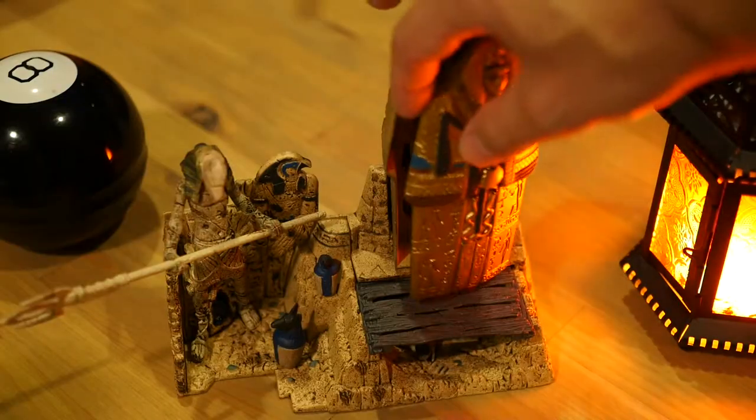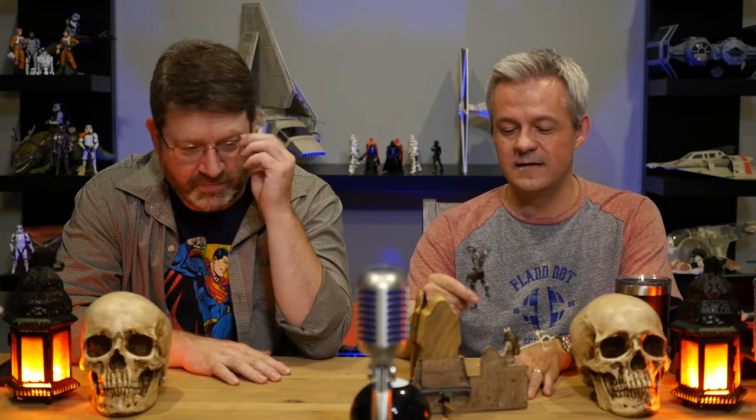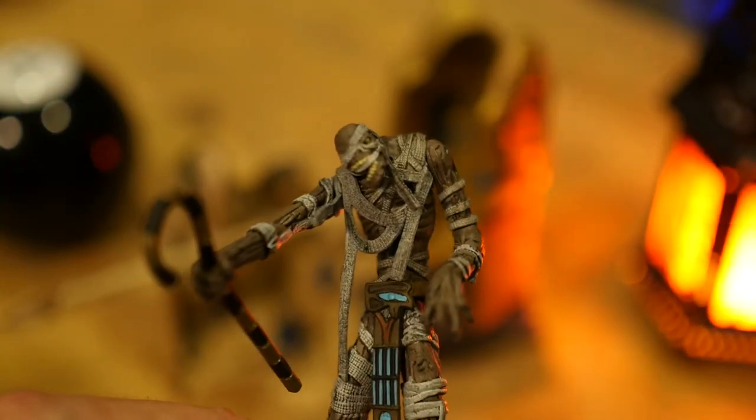Chris's third pick. All right, for my third pick, I chose the McFarlane Monster Series, 1998. This is a figure that hits all the stops for me. It has an opening sarcophagus. I love a good sarcophagus. And the mummy, of course, looks great. He's got a hanging jaw there. See that? A hanging jaw.